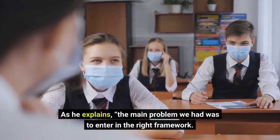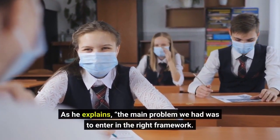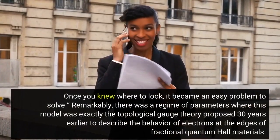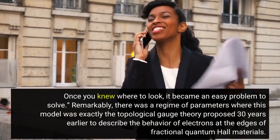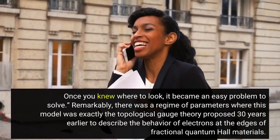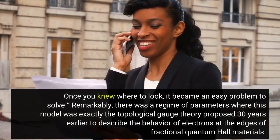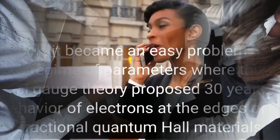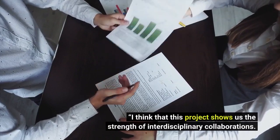As he explains, the main problem we had was to enter in the right framework. Once you knew where to look, it became an easy problem to solve. Remarkably, there was a regime of parameters where this model was exactly the topological gauge theory proposed 30 years earlier to describe the behavior of electrons at the edges of fractional quantum Hall materials. I think that this project shows us the strength of interdisciplinary collaborations.